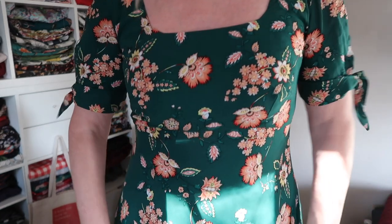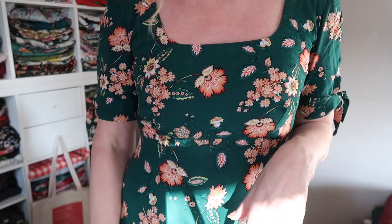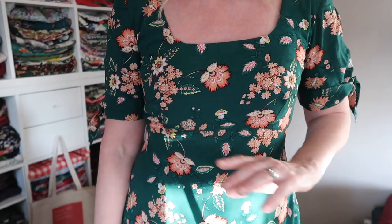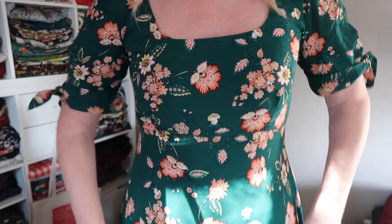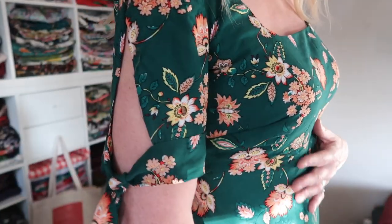This fabric is a lovely viscose fabric. Sorry for the boob shot there, but yes, it's a lovely viscose fabric that I bought from Fabrics by Shayla. I will leave a link to her down below. She was originally just on eBay, but she does have a website of her own now. But it's a gorgeous sort of green and peachy floral viscose, as you can see.